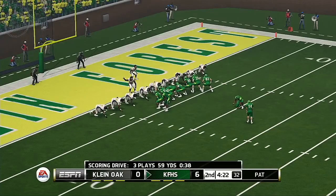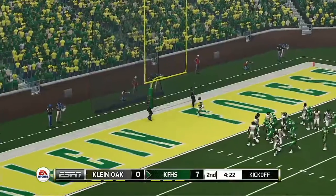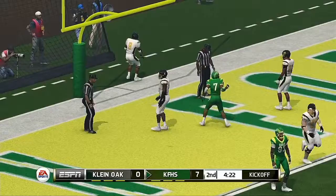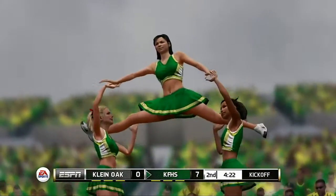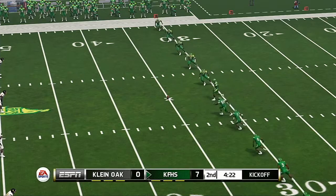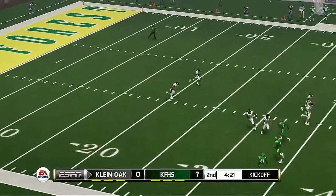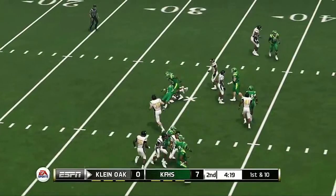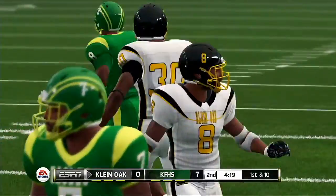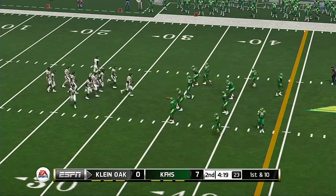Coach there. Just give it to your main man anytime you're near the goal line. And he adds the extra point with a 3-play, 60-yard drive, and a touchdown as a result. They line up to kick this one away. He's tackled at the 34-yard line. In a game that's this close, you can't afford to waste possessions.